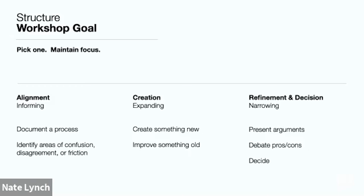All right. So workshop goal, you want to pick one, right? And maintain focus throughout, which is, again, really tough. Anyone who's ever facilitated a workshop knows that there's always some folks in there who want to talk about what they want to talk about, and you have to redirect them, make them feel heard, but also get everybody back on track at the topic at hand so you can make some progress.